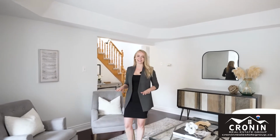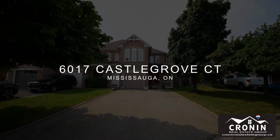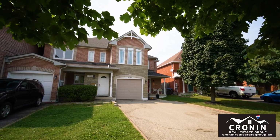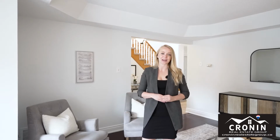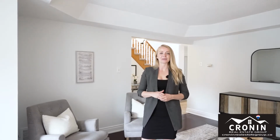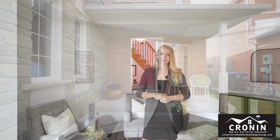Welcome to 6017 Castlegrove Court. This beautiful home is the perfect family home. Not only is it located on a child-friendly, quiet court, it's also over 1,600 square feet, perfect for the growing family. It's also complete with 3 bedrooms, 3 bathrooms, and a finished basement. Come on in and check it out.